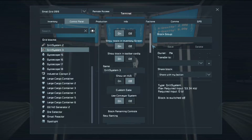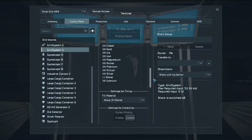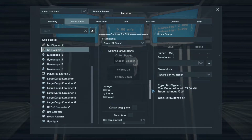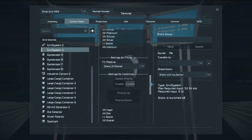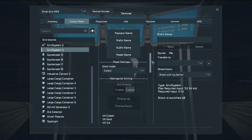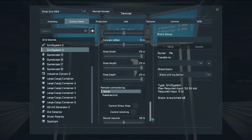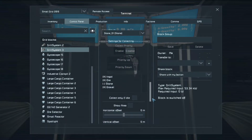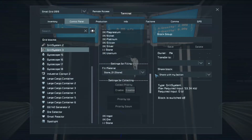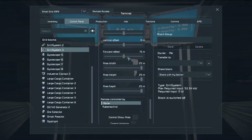Drill system. Collect mode. Then... Yeah, again, I might just go for a system that just picks everything up. And then... I can maybe... This has the option to just get rid of stone as far as I know. Or control per script, control area, sound volume, non-area depth, collect only if I don't know. So we can collect the stone. Yes, good. We will just go for drill and then have it drill out everything. Area width, that says area of offset 15 meters. Good.